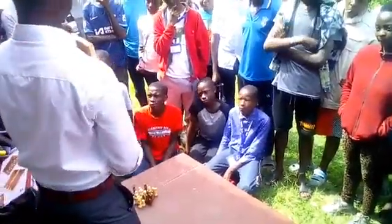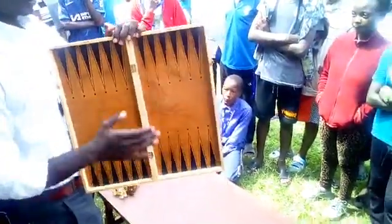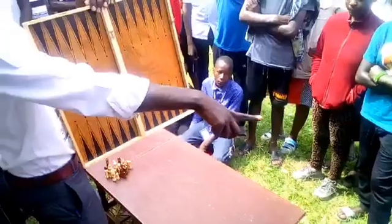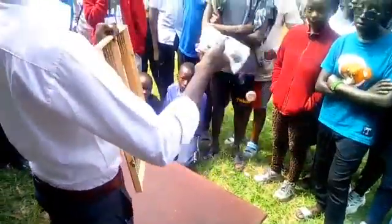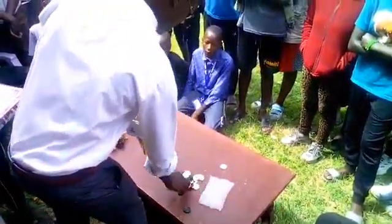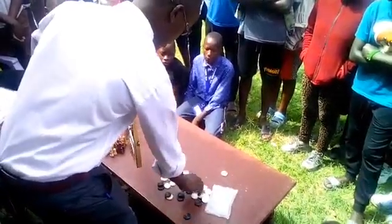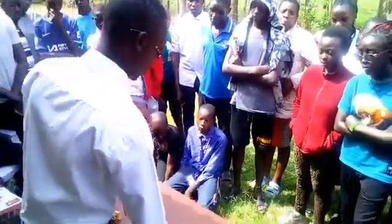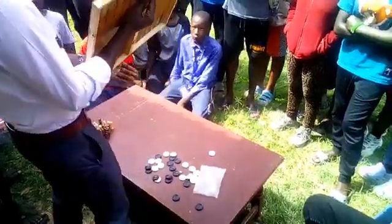This is called backgammon. Niuliza wale wanajua kucheza. Now, backgammon inachezwa na hizo pieces za checkers. Then it has two dice inside. The dice should be two. I think I lost one. So here's a die. This one is called a die. So we play backgammon using the pieces for checkers.